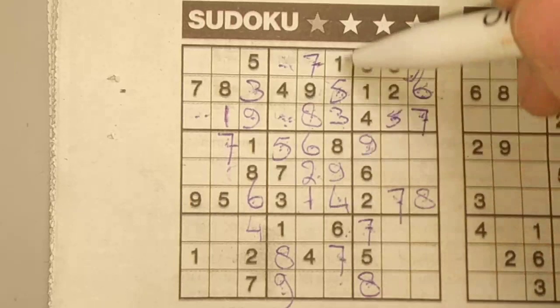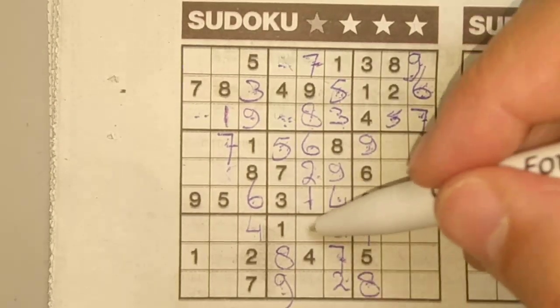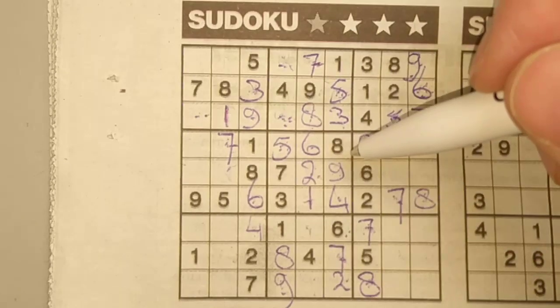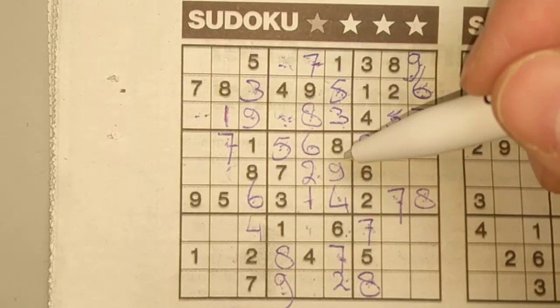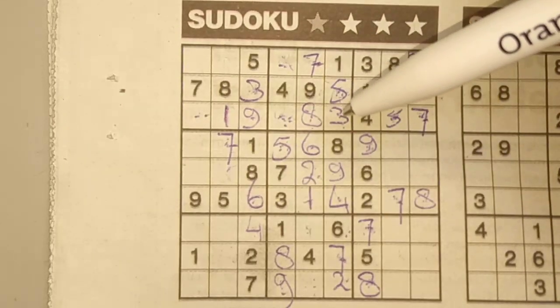Final number in this column for the number 2. Those two numbers are for the numbers 3 and 5. I cannot fill this yet. 3 and 5. Need to wait.